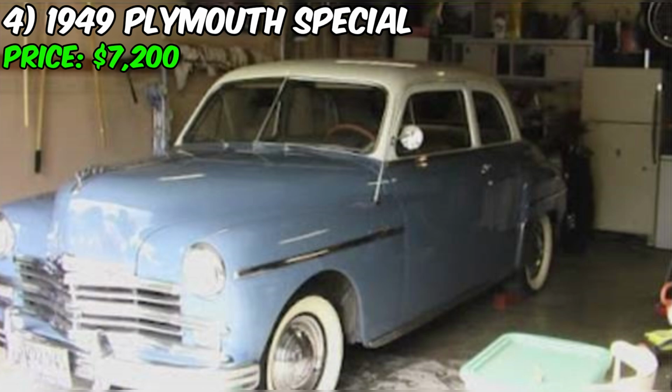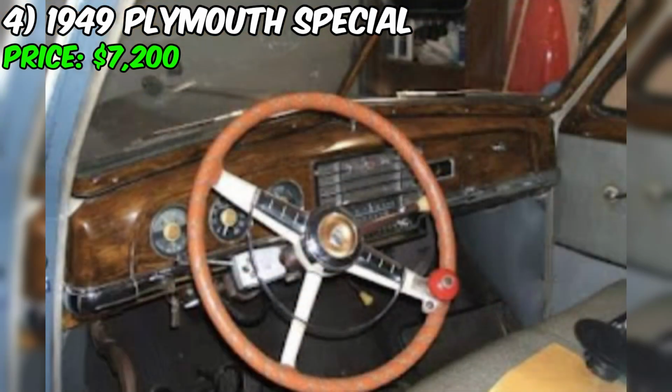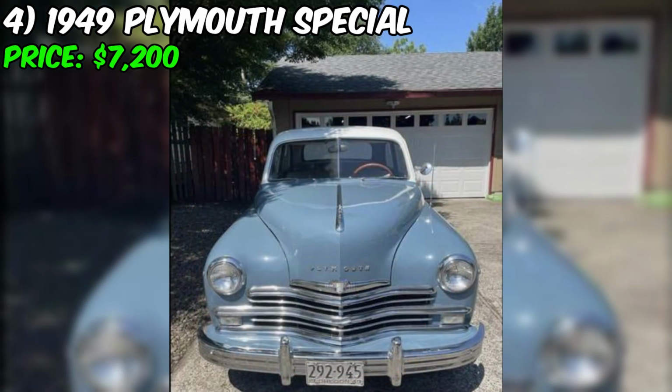This is a common issue with older cars, and it's something that potential buyers will want to take a closer look at. Rust can be a serious problem if left unchecked, so it's important to assess the extent of the damage and factor in the cost of repairs when considering the purchase.